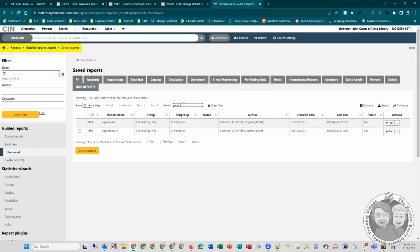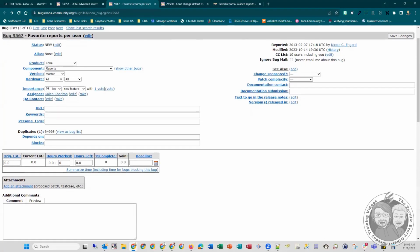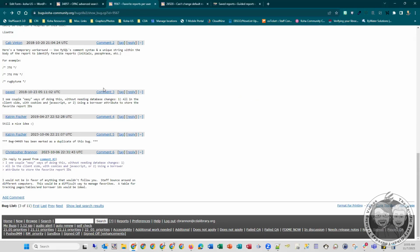Not to say that that isn't an okay method, but it would be nice if there was a mechanism involved for this. And that's why there is a discussion about favorite reports. This one went back to 2013, still in a new status. Part of the discussion that I was having with folks in this bug was that the hashtag might be a difficult way to manage favorites. A table that managed favorites would be more ideal, in my opinion, because not only could you track your favorite reports and have that follow you around.